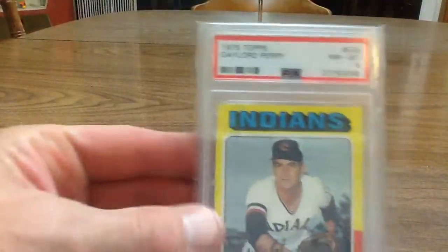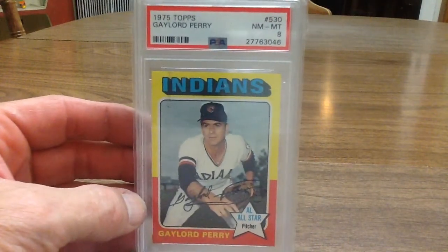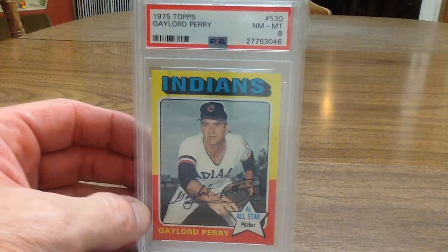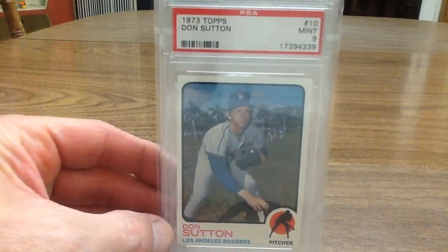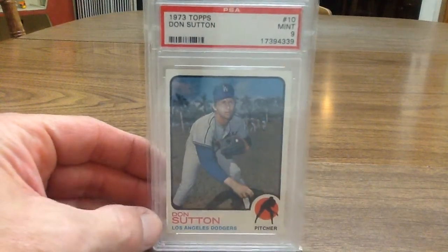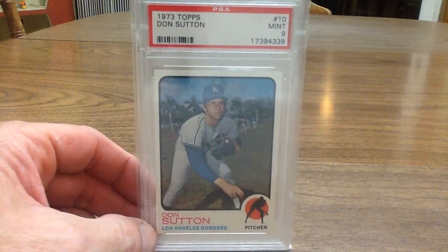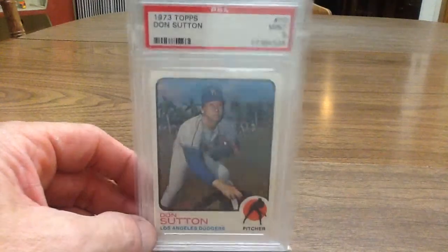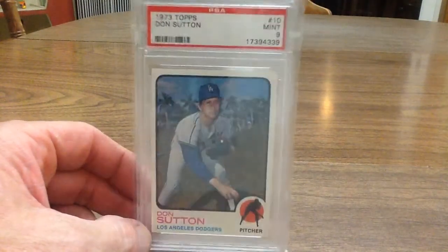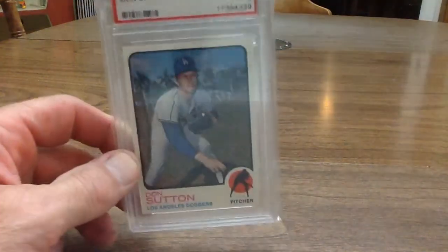Next up, 1975 Topps, Gaylord Perry, near mint to mint 8. 530 in the 1975 Topps set. I paid $18.50 for that one. 1973 Topps, Don Sutton. It's a mint 9. I paid $17.50 for that. That's a cheap price for a mint 9 1973 card to begin with. Never mind when it's a Hall of Famer, Don Sutton. So glad I have it.